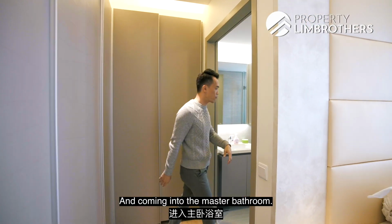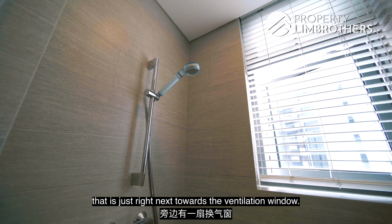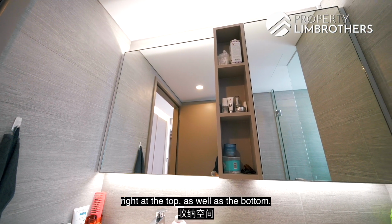And coming into the master bathroom, similar kind of setup, you have your sink, your WC, as well as your shower area that is just right next towards the ventilation window. And of course for this one, it comes with additional storage space right at the top as well as the bottom.